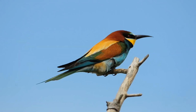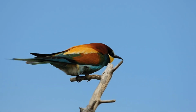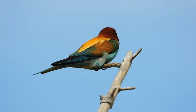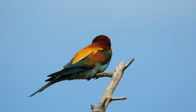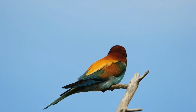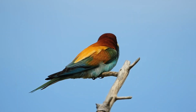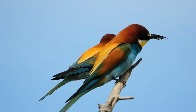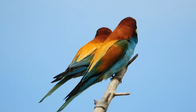As I said, back and forth to this spot all the time, just come back with some food again. There they are again on the same perch. They seem to love this perch. I think it's because it's one of the highest perches in the area. So, got some beautiful footage of the bee-eaters today because they keep coming back to this same place, which is so nice. Oh, there we go, we've got 2 of them now. All with some food. Look at that, beautiful.